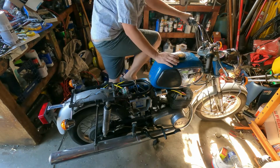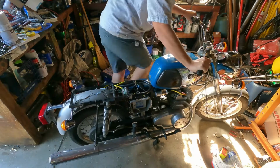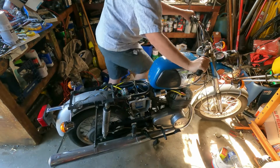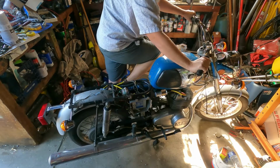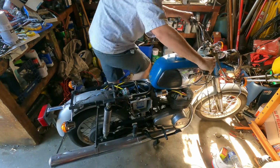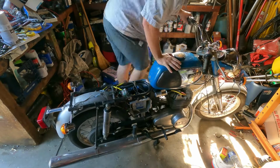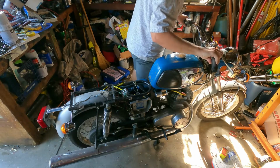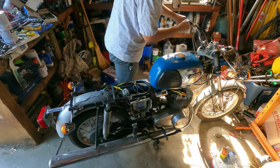He's angry. Carburetor might be clogged. Or it doesn't want to be choked. At least it starts real well. I don't know if the timing's off or what. That's spark.